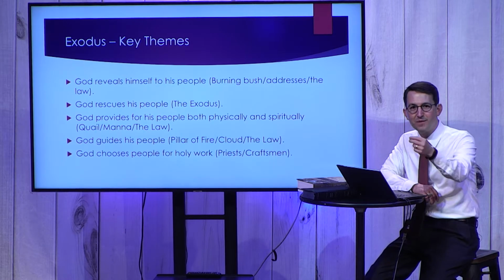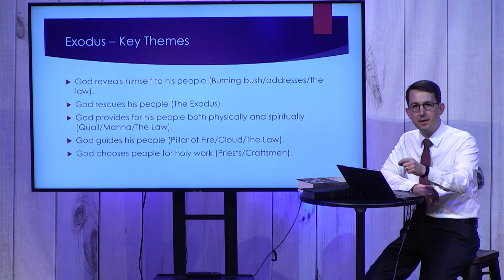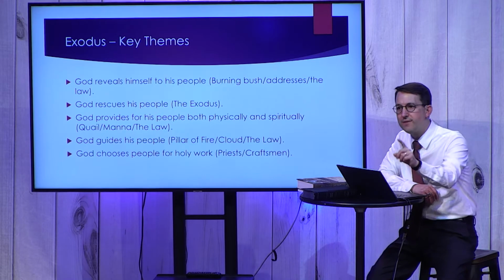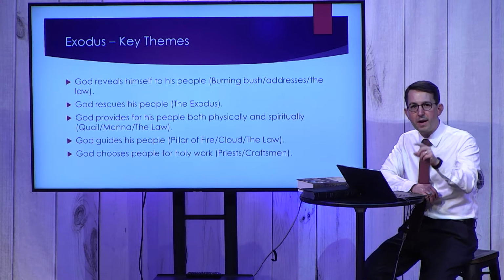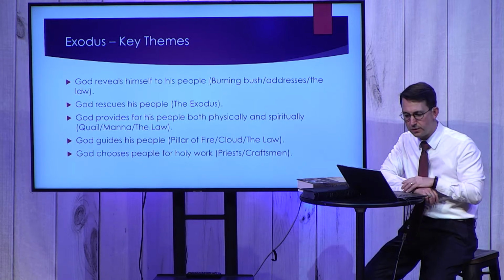God came looking for Moses. That's really a theme throughout the Bible. Christianity, based especially on Judaism, is not a religion where people go looking for God. It is a religion and a faith where the primary story is that God has come to look for us, that he reveals himself to us.